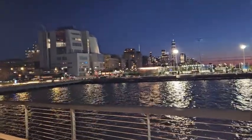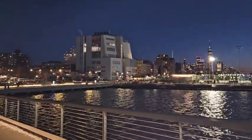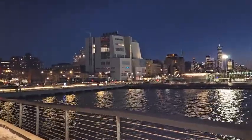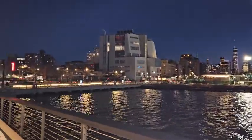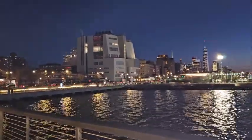So if we look past the water across the street, you can get a view of the Whitney Museum. So it's, like I said, in close proximity to Little Island. After visiting the Whitney Museum, you may want to come across to the island for a meal and to watch the sunset. Or you want to start at Little Island, do a picnic, and then afterwards you go to the Whitney Museum.